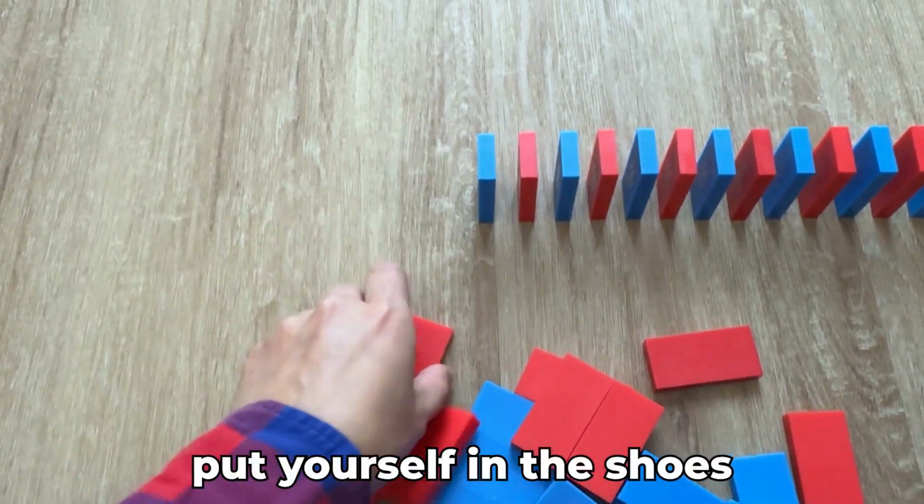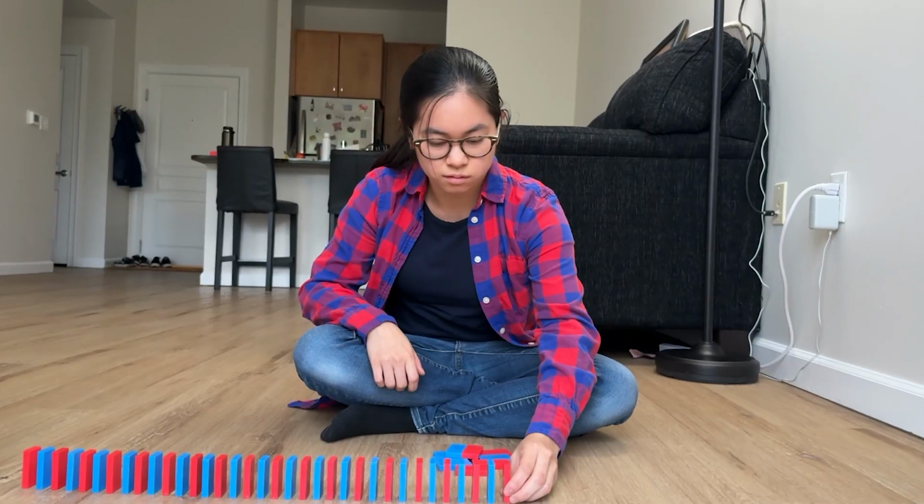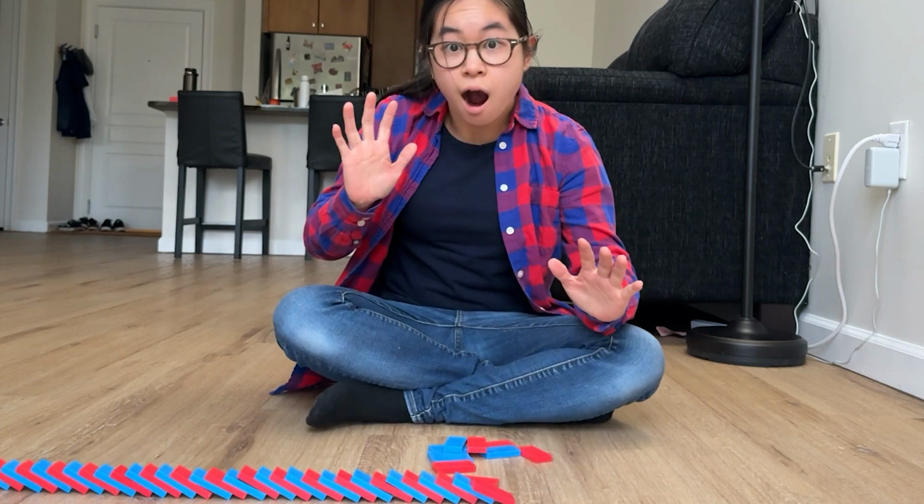Now just for a second, put yourself in the shoes of a domino builder, where one wrong move could mean absolute chaos.